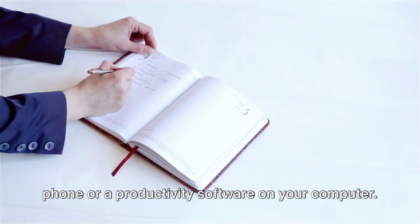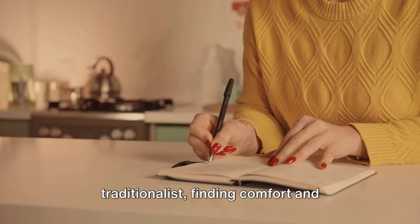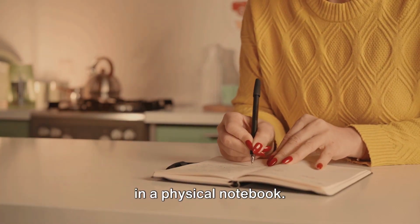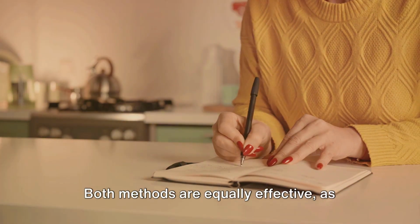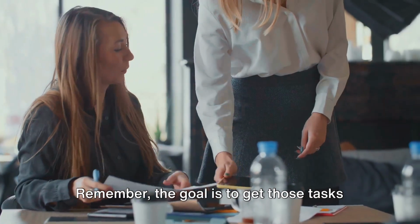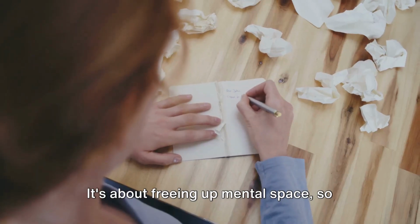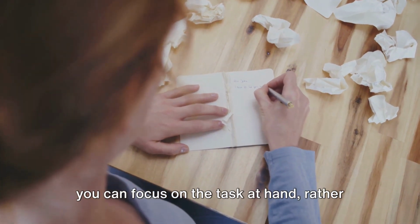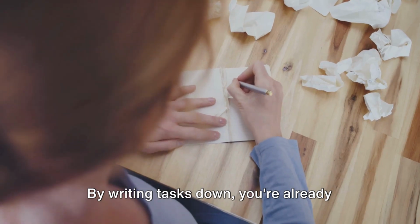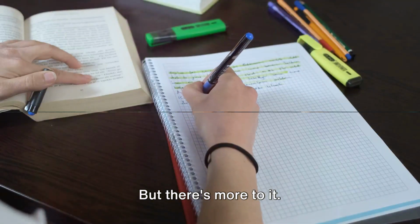Now, you might prefer jotting down tasks in a digital tool, maybe an app on your phone or a productivity software on your computer. That's perfectly fine. Or perhaps you're more of a traditionalist, finding comfort and satisfaction in the act of writing tasks in a physical notebook. Both methods are equally effective as long as they work for you. Remember, the goal is to get those tasks out of your head. It's about freeing up mental space so you can focus on the task at hand rather than worrying about forgetting something important. By writing tasks down, you're already making progress. But there's more to it.